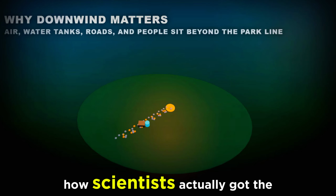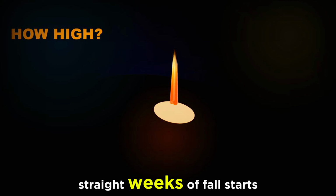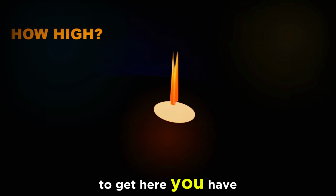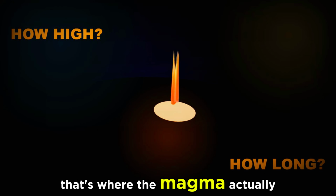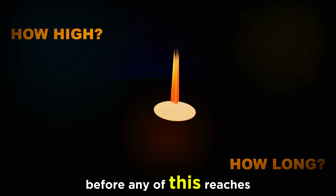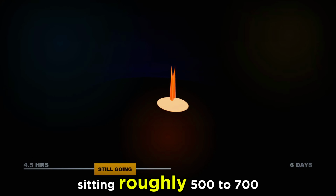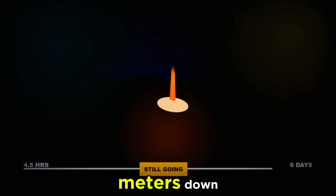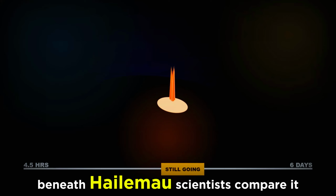To understand how scientists actually got the timing right on this, and why it took 2 straight weeks of false starts to get here, you have to go back about half a mile under that crater floor. That's where the magma actually lives before any of this reaches the surface. There's a shallow magma reservoir sitting roughly 500 to 700 meters down. That's about 1/3 to 4/10 of a mile beneath Halemaumau.